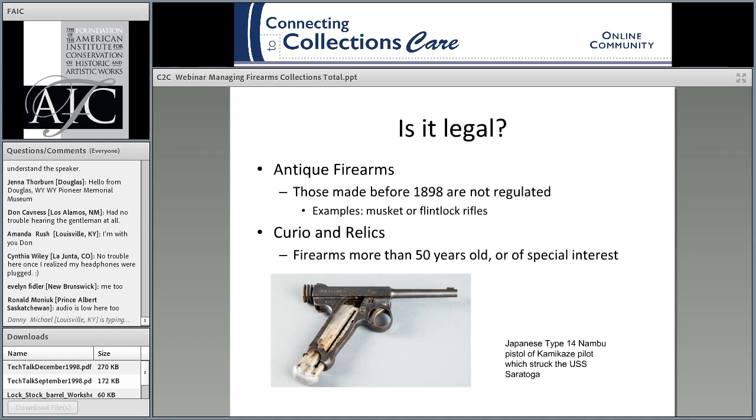Luckily for a lot of us, since we collect older things, there is a designation for antique firearms, and these are guns made before 1898, and they are not regulated at all. So this, for instance, would be muskets, flintlocks, those types of older rifles where you think about powder horns and all that kind of stuff to be able to even fire. So a lot of us collecting older materials will have a lot of things in this category.